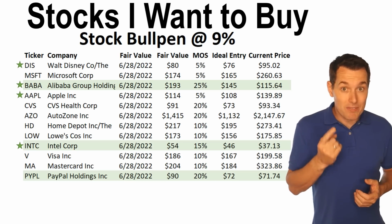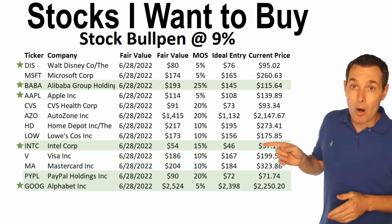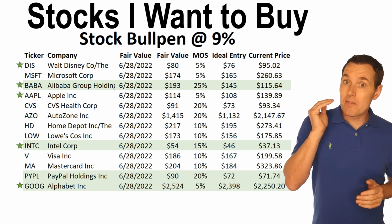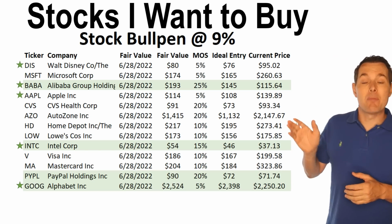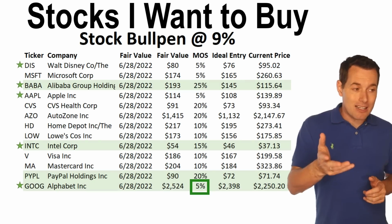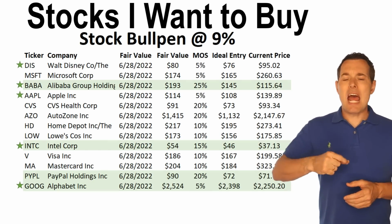One perfect example of that is the next one on this list, and that's Google. Google is a stock that I do own. I've added shares to this one a few times. In fact, this is one of the biggest positions in my overall portfolio. I'm getting a fair value of about $2,500 per share at a small margin of safety because, again, this is a company that dominates their industry and they have a ton of cash.